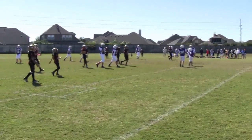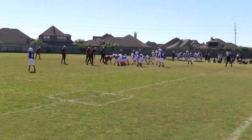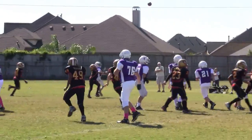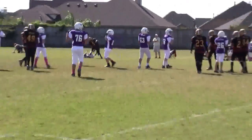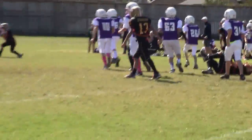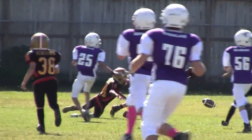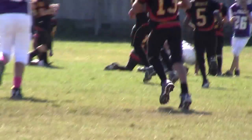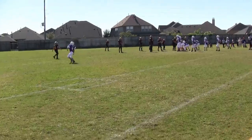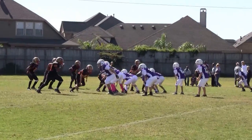Looks like the ball's gonna be down on the Falcon 40. First and 10 on the Falcon 40. Good hit! Second down. Second and 10 on the Falcon 40. That's a first down. First and 10 on the Falcon 33. Zach, look it outside!